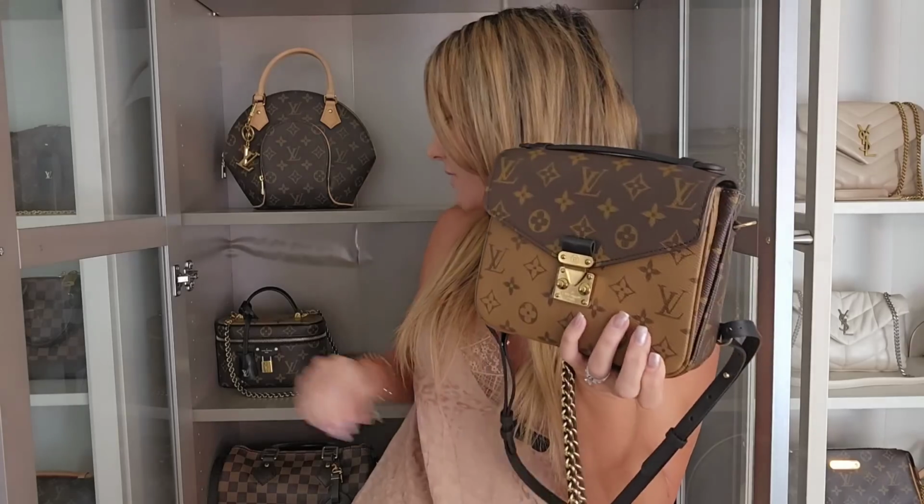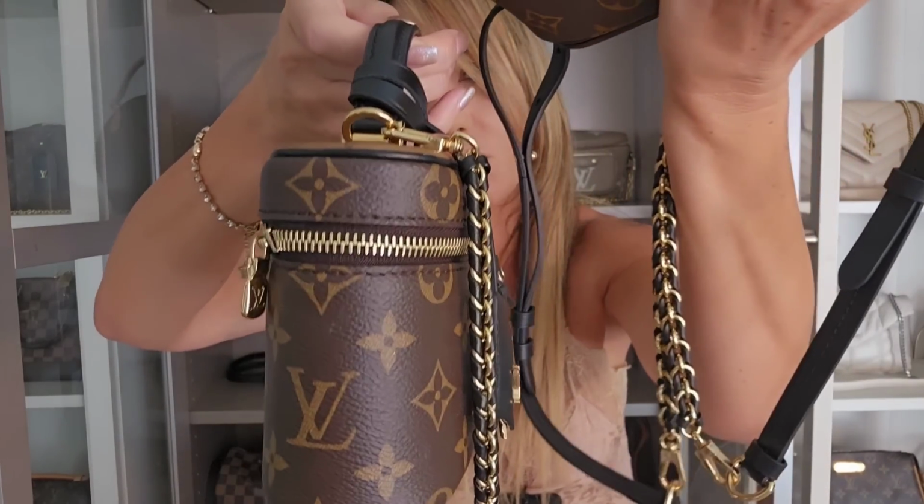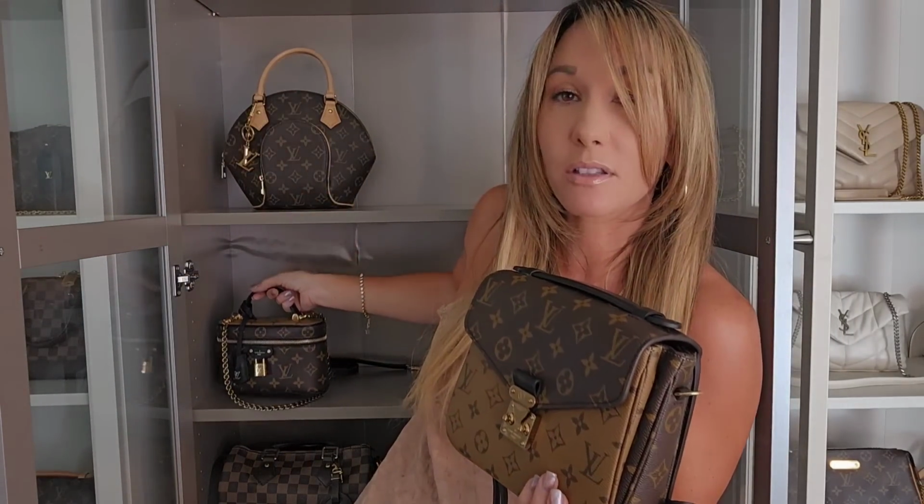And I want to mention something else really quick. It does have this chain strap, like I mentioned. It is very, very similar. If you guys are familiar with the Vanity Pouch or the Vanity Pouch PM, it has basically an identical type of chain strap going on, which I think is very, very elegant. I mean, the black leather woven into the gold hardware is absolutely stunning.